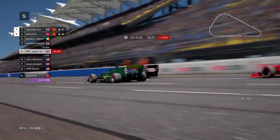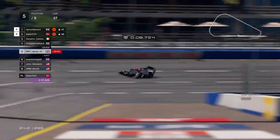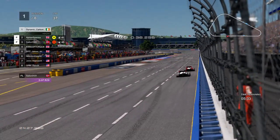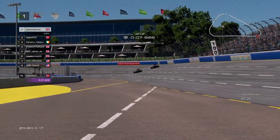But now it looks like John Wondering coming up, as both of the Team Black Diamond cars have indeed pitted. Where is Dynamic Carbon through this? They're going to the last turn. Where will the Team Black Diamond cars come out? You can just about see them going out pit road. It looks like they're just about ahead.